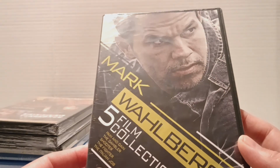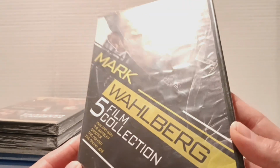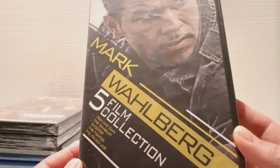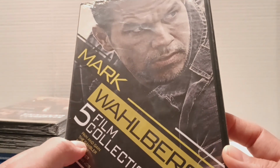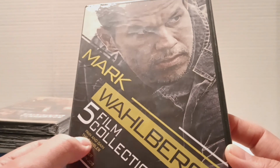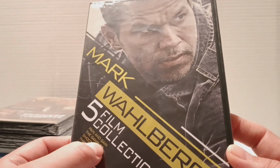But I'm glad I have it in the collection along with these other movies because I wanted to get these as well. So when I saw this in the $5 bin, I had to snag it. I really enjoyed Pain and Gain. That's based on a true story, and it's a dark comedy, you know, it's pretty fun.